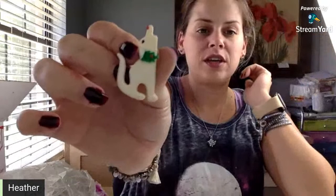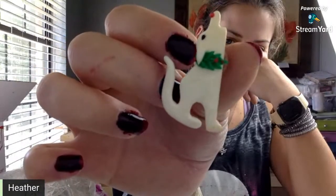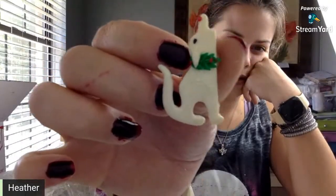Just embarrassed myself. Here's that other doggy earring. It's pretty cool, really cheaply made, but look how cute. Look at that around the collar and the red nose.